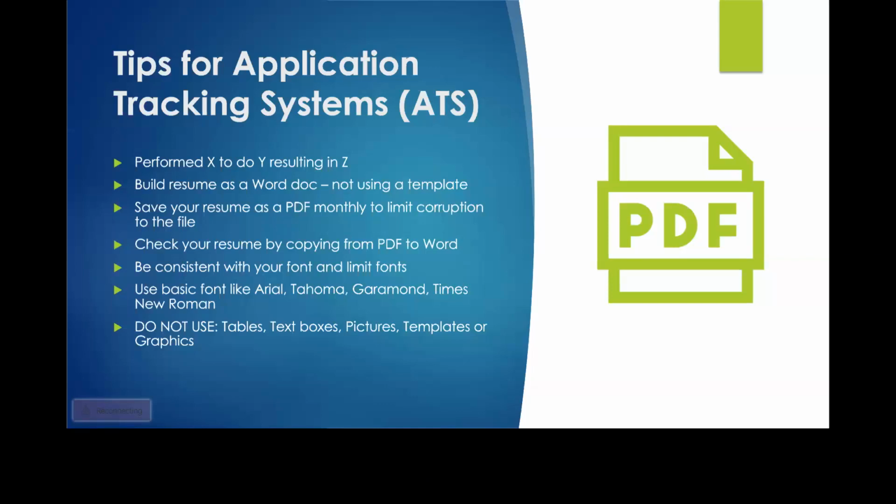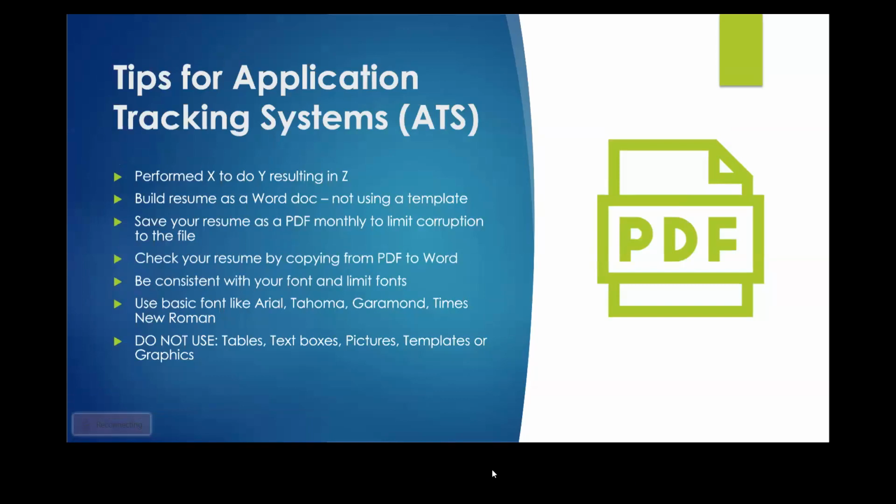Also, saving your PDF often prevents corruption. A good way to see if you have corruption is, if you copy all of your text from the PDF version, copy it into a blank Word document. If the format holds the same, then your file is not corrupted. If you're losing the format, or all of the information is in a paragraph, then it's showing that there are signs of corruption. You do want to resave that PDF version of your resume.